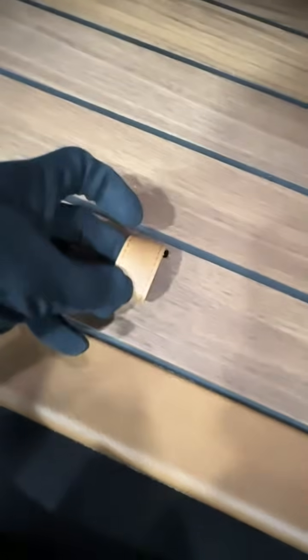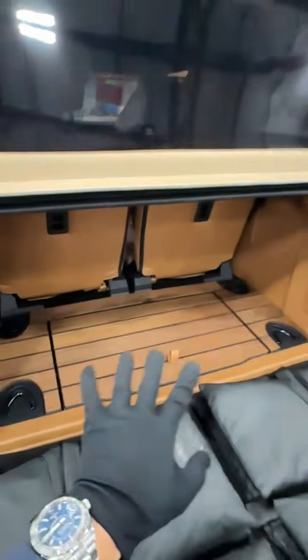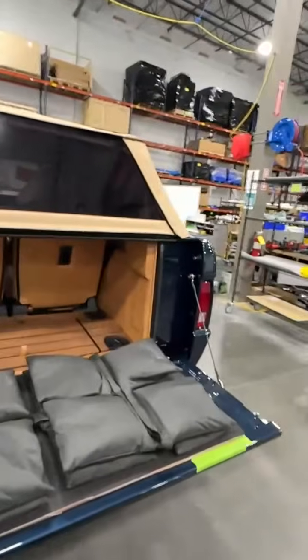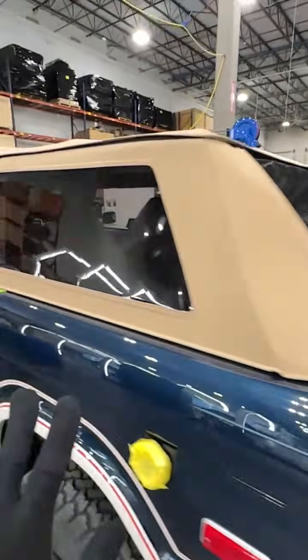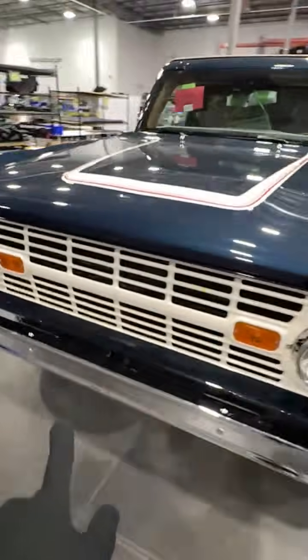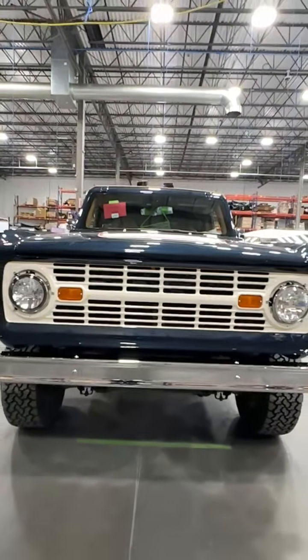10-inch subwoofer hidden in here. And just look at that. It's all in the details. That smells really good too. It's like a mix of leather and wood. And then this right here is weight for the teak wood. It gets quality checked, and then it goes off to test miles. Wimbledon white on the grill, excellent choice. And the vintage stripes too. This is one of my favorite colors. Look at that.